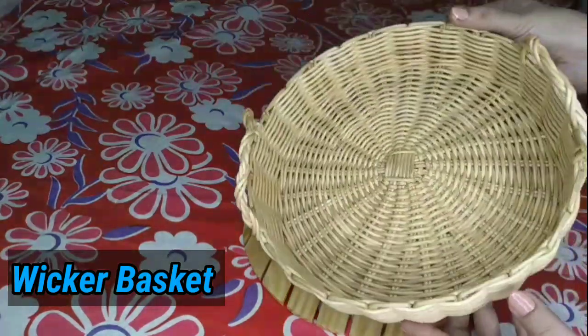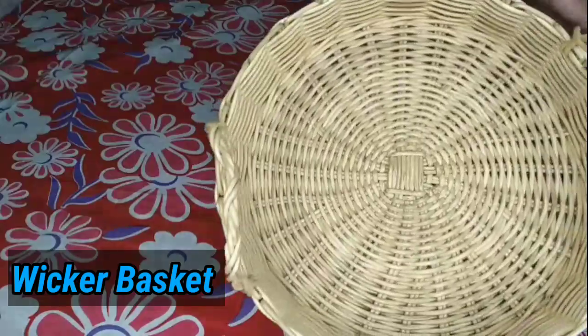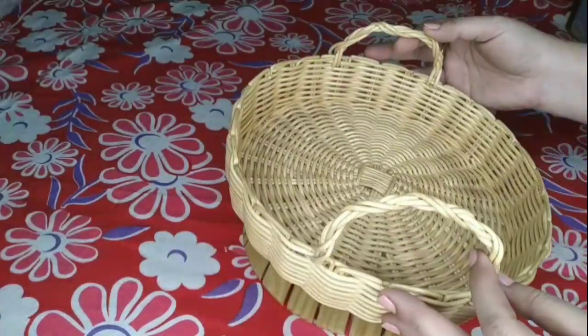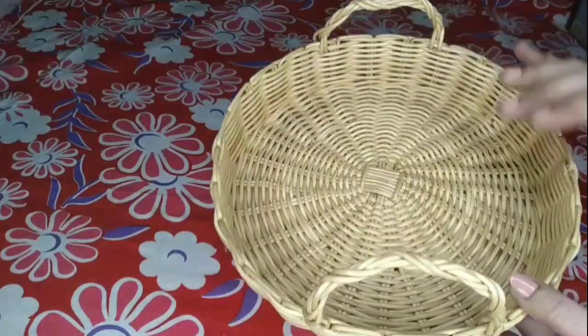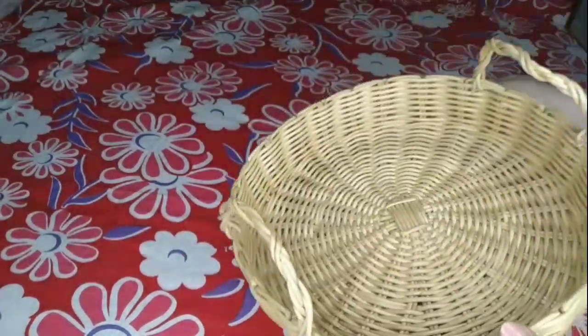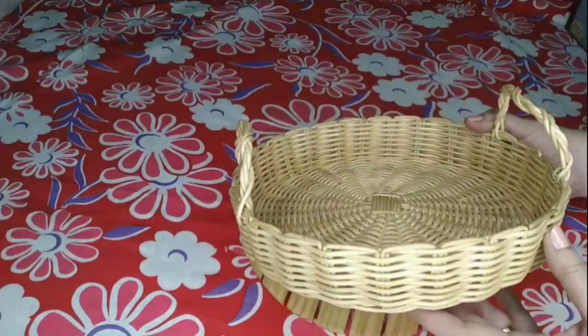This multi-purpose wicker basket is so pretty. You can use it on your dining table and surely it will change the whole look of your dining table. You can also use this bamboo basket for organizing your towels in bathrooms and kitchen.